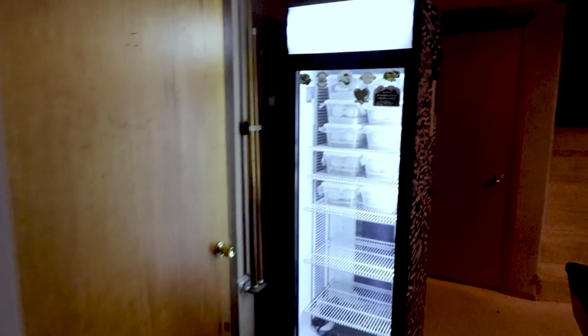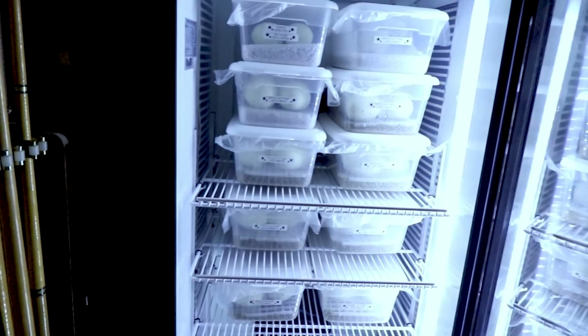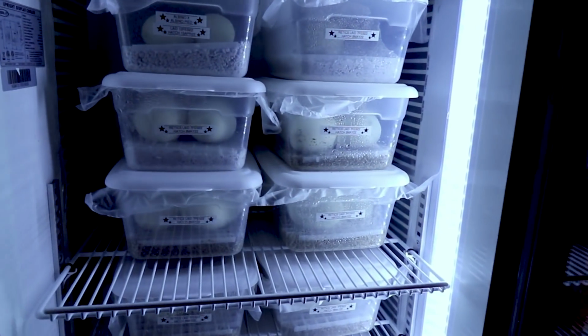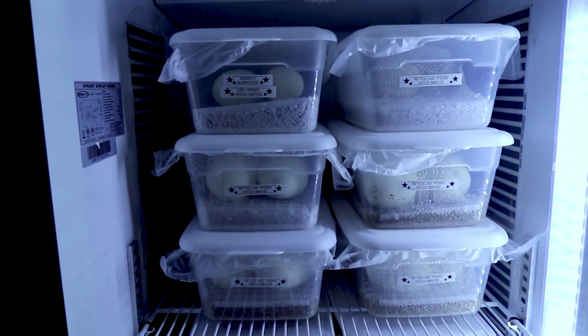Alright, so the last thing was to put the eggs in my incubator. I put them in here on the very top. Look at all the eggs. I stacked them all the way up. I don't know how stable these are, just kind of bumping the incubator. I guess they can't go anywhere.